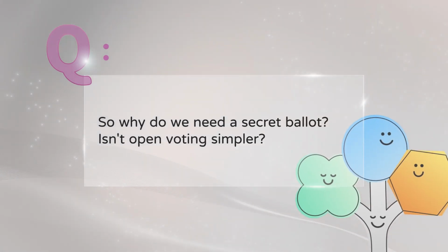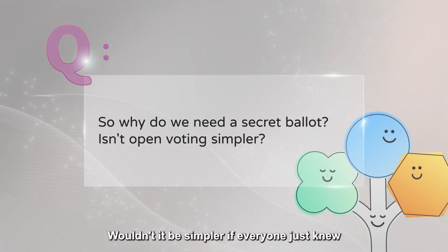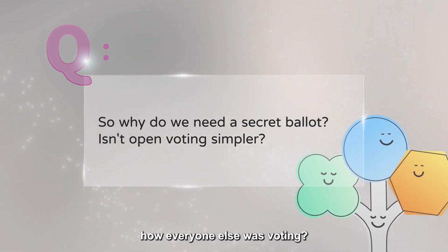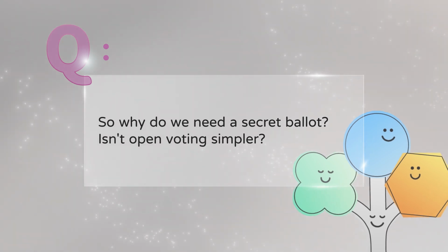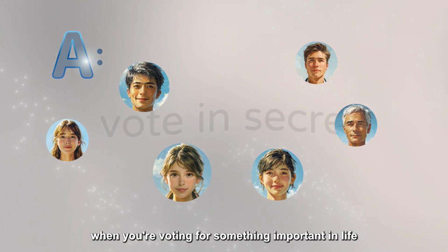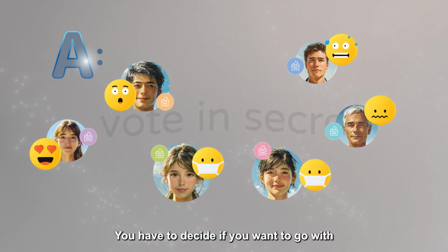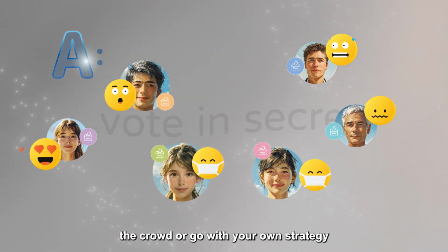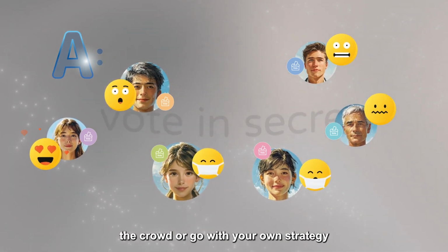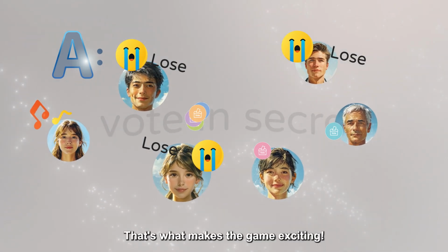Hold on a second. Why do we need to vote in secret? Wouldn't it be simpler if everyone just knew how everyone else was voting? Secret voting in games is just like when you're voting for something important in life. You never know what everyone else is going to choose. You have to decide if you want to go with the crowd or go with your own strategy, take risks, and see if you can outsmart the others. That's what makes the game exciting.